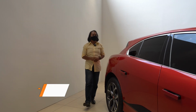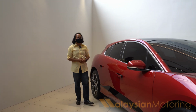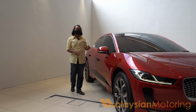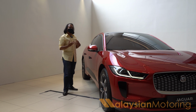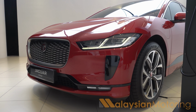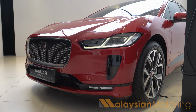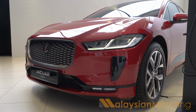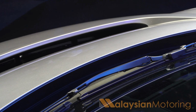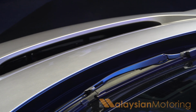Now with this beautiful red example, you can see just how beautiful the new Jaguar I-Pace is. Designed from the ground up as an electric vehicle, you can see that its proportions are traditional but revolutionary. At the front, you can see the very large emphasis on aerodynamics with air breathers down here, as well as a very large grille that actually feeds air underneath the bonnet and then over the windscreen to provide one of the lowest drag coefficients of any Jaguar in history.